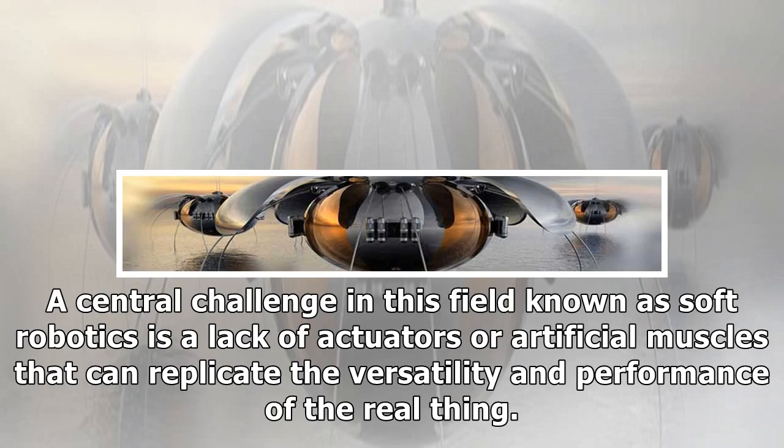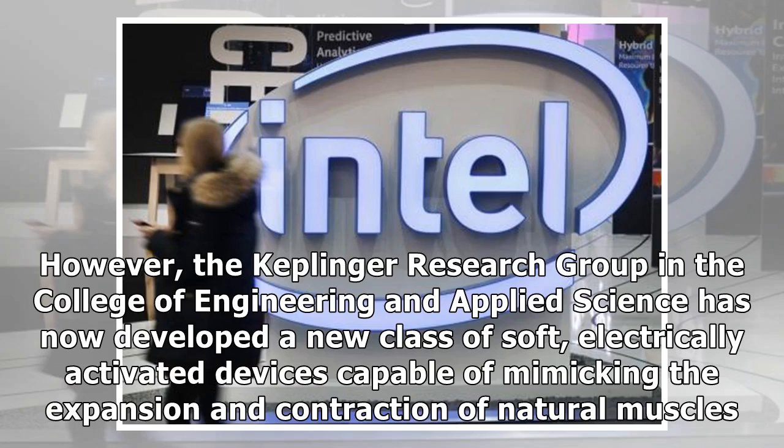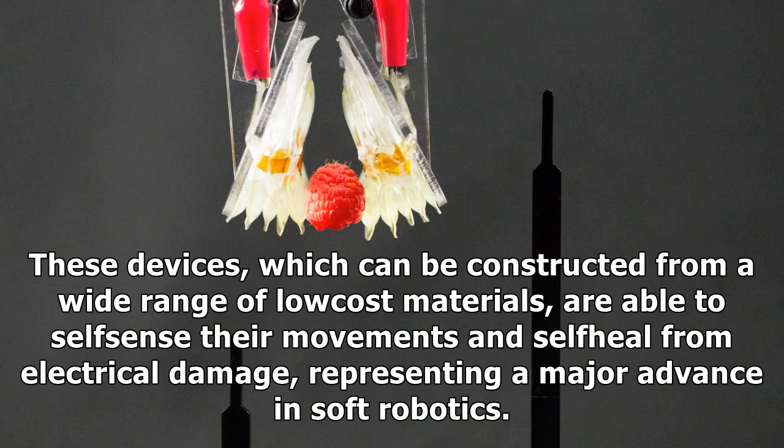A central challenge in this field, known as soft robotics, is a lack of actuators or artificial muscles that can replicate the versatility and performance of the real thing. However, the Keplinger Research Group in the College of Engineering and Applied Science has now developed a new class of soft, electrically activated devices capable of mimicking the expansion and contraction of natural muscles. These devices, which can be constructed from a wide range of low-cost materials, are able to self-sense their movements and self-heal from electrical damage, representing a major advance in soft robotics.